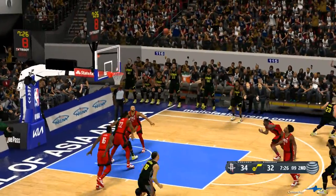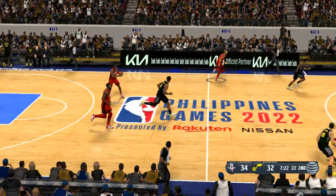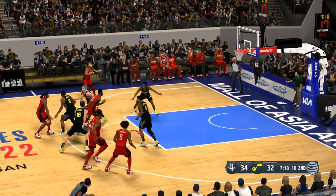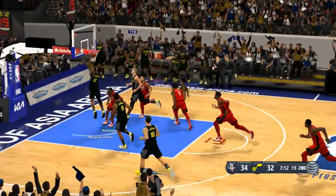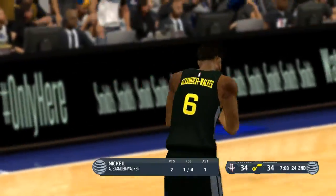The Jazz working the ball around now. Rockets have gone 2 of 4 shooting the ball here in the second. To the inside. Fast break. Here we go. On up the court. That's good. And that makes it a tie ball game.